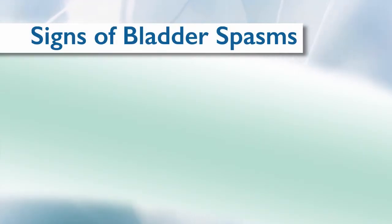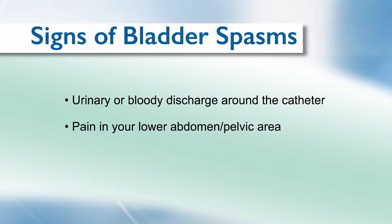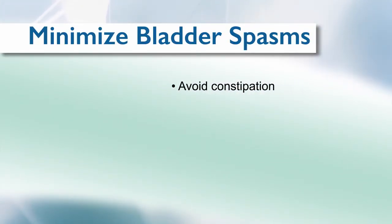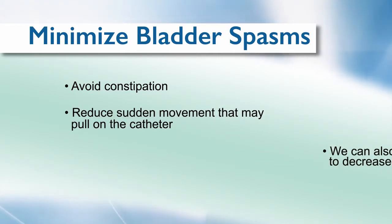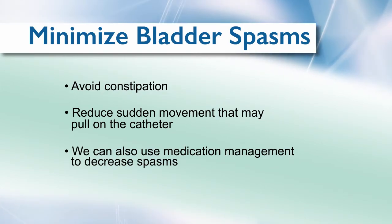Bladder spasms are contractions of your bladder. They're very common while a catheter is in place and can often be instigated by a bowel movement. Signs of bladder spasms include urinary or bloody discharge around the catheter insertion site and pain in your lower abdomen or pelvic area. To minimize bladder spasms, avoid constipation and reduce sudden movement that may pull on the catheter. We can also use medication management to decrease spasms.